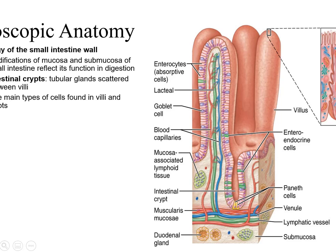All right, so let's move on further down in the histology. The modifications of the mucosa and submucosa of the small intestine usually reflect its function in digestion. The intestinal crypts, the tubular glands scattered between the villi, are actually like this particular area right here. You could see that there's a hole right there, and this is actually one example. That's actually an intestinal crypt.